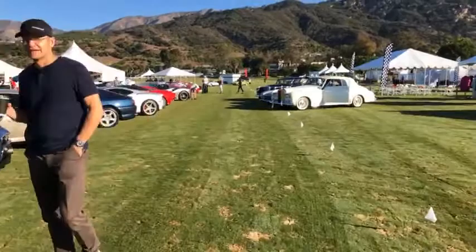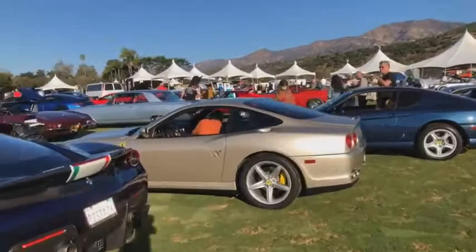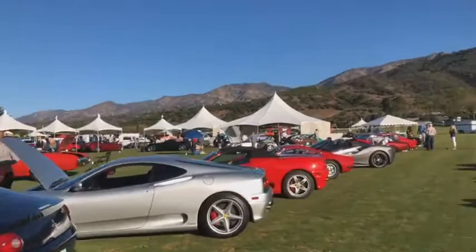Today we're at the Montecito Motor Classic. We're gonna be here all day. We got several cars here. It's a stunningly terrible day, as you can plainly see. The weather is horrible.